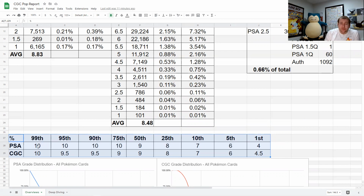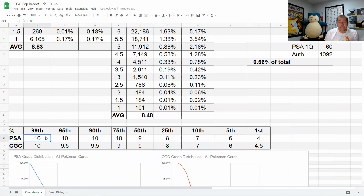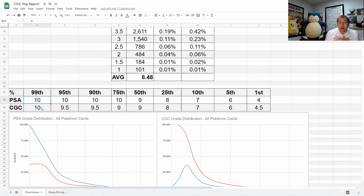is a percentile breakdown. What this table does is it takes the same data above, using the cumulative amount. You can see where if I want a PSA Pokemon card that's better than 99% of other PSA Pokemon cards, that would mean, in a linear scale, if you just sorted every card from 1 to 10 all in a row and picked out the top 1 percentile, that would be a PSA 10. At CGC, similarly, it would be a CGC 10. So if you want to be better than 99% of the rest, go with the 10 at either company.